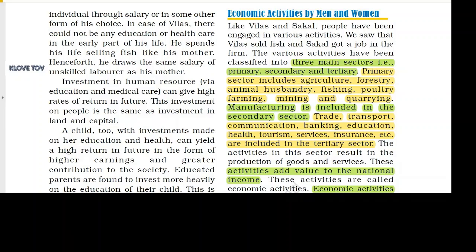In the case of Vilas, there could not be any education or health care in the early part of his life. He spends his life selling fish like his mother. Henceforth, he draws the same salary of an unskilled laborer as his mother.